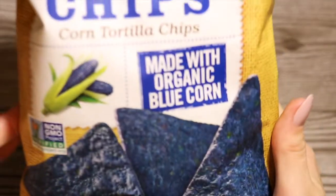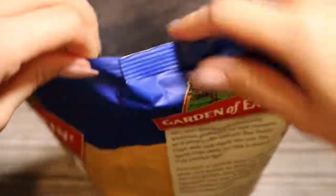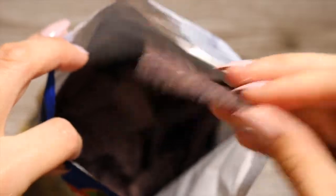And then this is my favorite brand of the blue corn chips. There's no sugar added in here, and they're just a little bit more nutritious for you than regular tortilla chips.